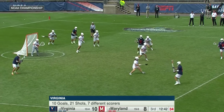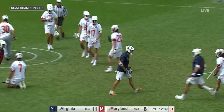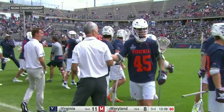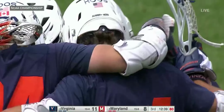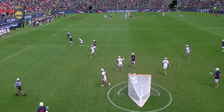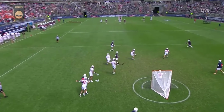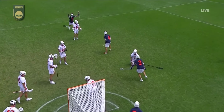Cormier looking to dump it off. It comes back to Shellenberger. Good look here. Jeff Connor! A hat trick for Connor on the biggest stage. Quick, watch how fast Shellenberger picks this ball up and knows where the next man is. Cormier tries to shovel it inside to Laviano. In one motion, pick the ball up, pick the next man.